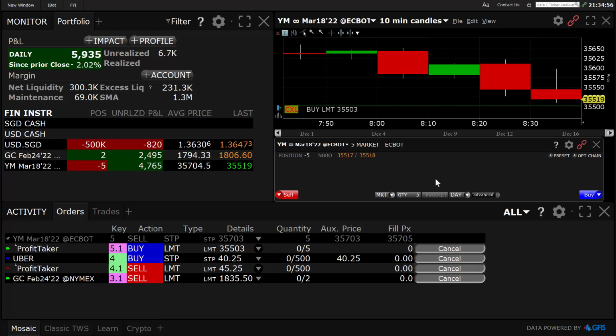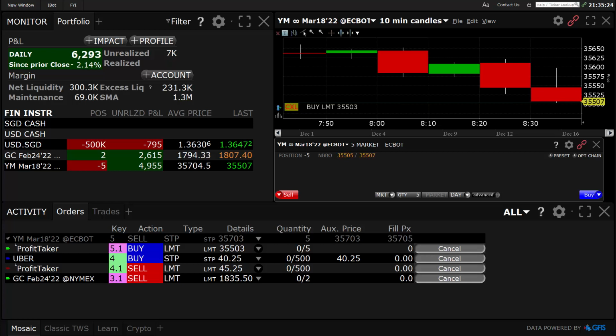Okay, going for the exit here. Just got a little bit further to go. Almost hit me down, went down to 11. Okay, here we go. Come on. Still not getting me out yet. It hit, but it didn't go off because it's at limit. Okay, there it goes.